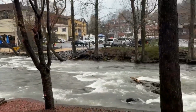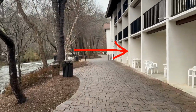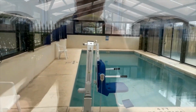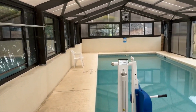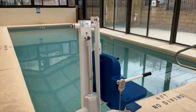So let's turn around and check out a little spot just beyond those picnic tables that we passed. Here at the Helendorf, you can always go for a swim. Check this out. Indoor, out of the rain, heated pool.